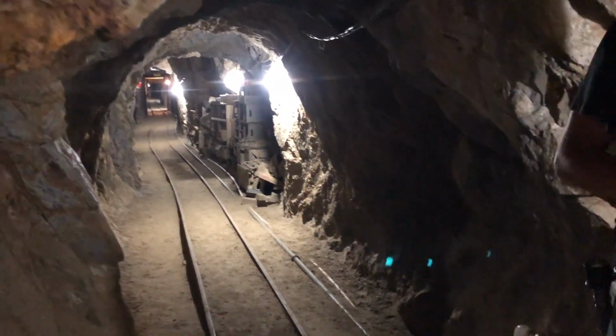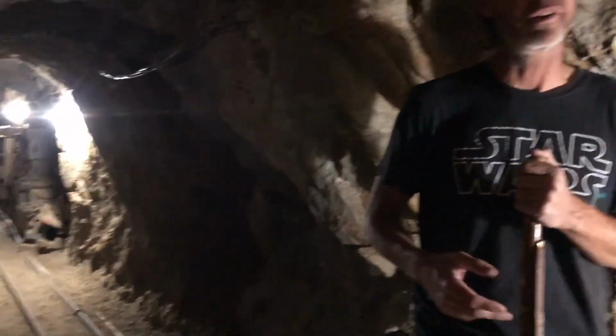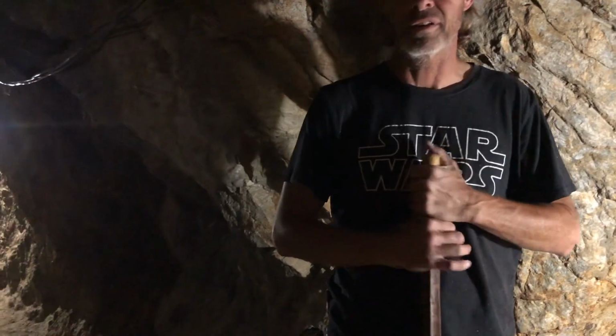Wow. That's crazy. So it's only up here where it's real shallow. We're only going to be going about 400 feet underground here. So it's going to stay 62 all the way through. Cool. And it stays that all year long.